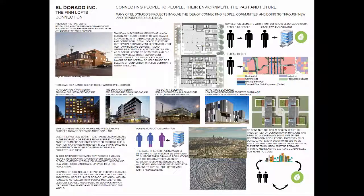a people-to-environment connection. And lastly, a people-to-city connection, which El Dorado does. A people-to-people connection can be easily attained by just having people within close quarters of each other, like in apartment-style residencies, where you're bound to see people and interact with people. The people-to-environment is more so looking at how people will interact with their new environment, and vice versa, the environment will then interact with them.